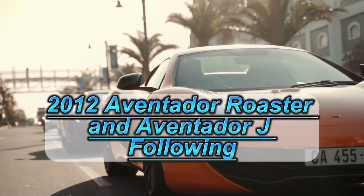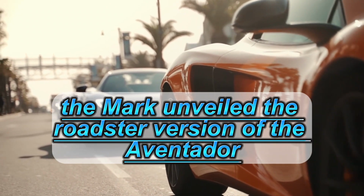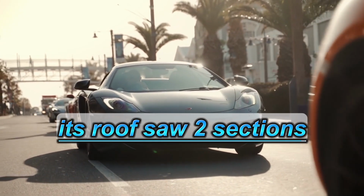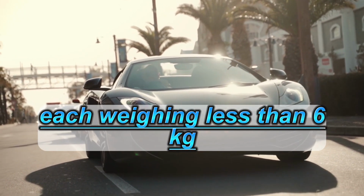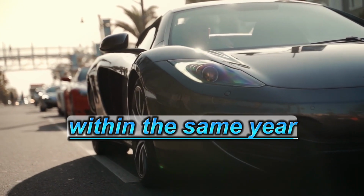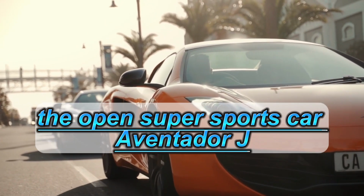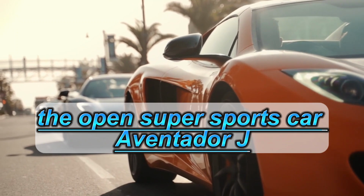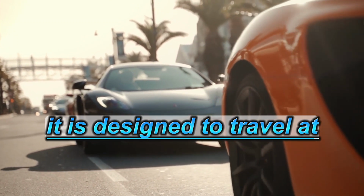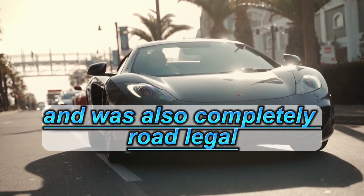2012, Aventador Roadster and Aventador J. Following a year later, the marque unveiled the Roadster version of the Aventador. Its roof was in two sections, each weighing less than 6 kilograms, and both made entirely of carbon fiber. Within the same year, fans were altogether wowed by the launch of the unique one-off model, the open super sports car Aventador J, at the 2012 Geneva Motor Show. It is designed to travel at speeds in excess of 300 km per hour, and was also completely road legal.